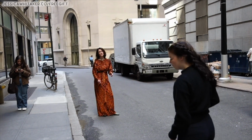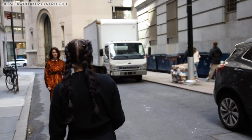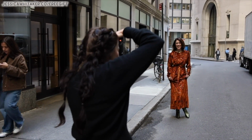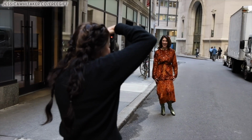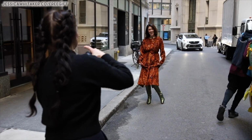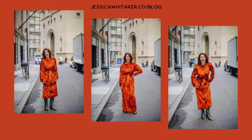Maybe even do one where you kind of like are picking the dress up a little bit and do a little pop of the knee. Yeah, cute. Give us a little more leg, come on now. Yes, so cute. Okay, let's scoot over for this car real quick.